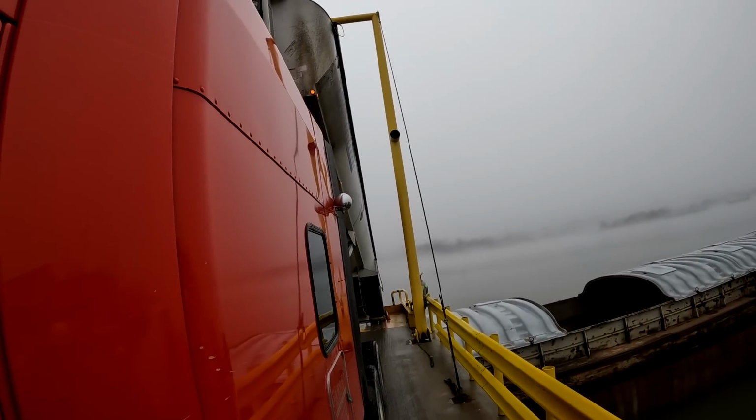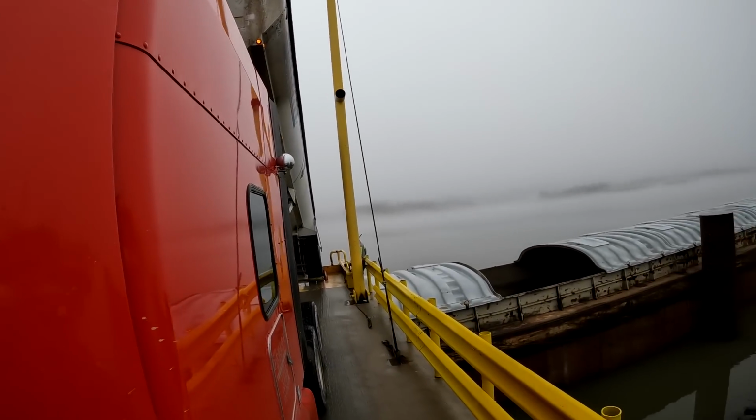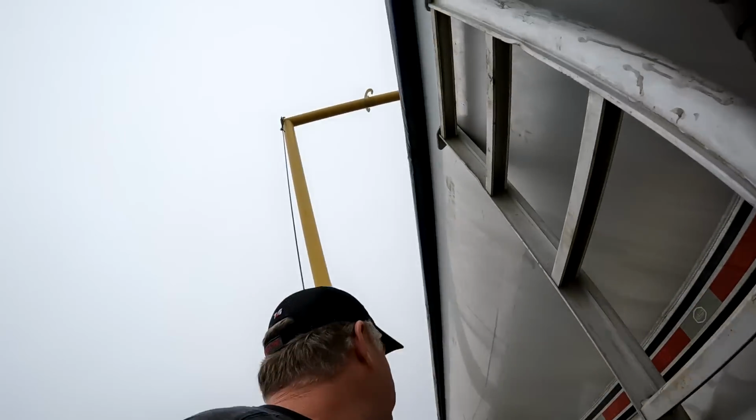Crazy, dumping right into the river. Once I'm empty, I'll try to show you a view of this from the dock into the barge. If I would have known, I would have videoed it while you was doing it. Well, I'll be back. Okay, yeah.